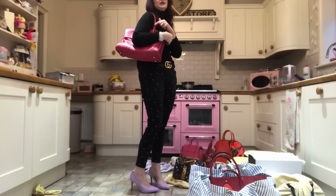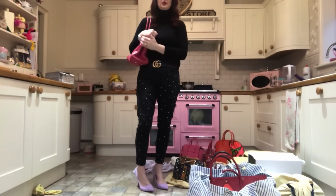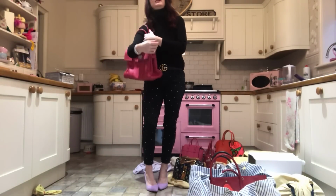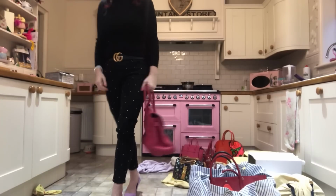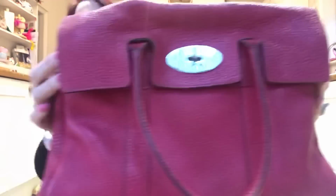Some of them, the straps do seem to be slightly longer than others. This one you can get over your shoulder, so you can carry it as a shoulder bag as well if you want to. Gorgeous, gorgeous bag. They can be heavy if you put a lot of stuff in them, but they are just absolutely fabulous. The leather is just so nice on them. So that's the good old Bayswater. You'll never go wrong with a Bayswater. They're lovely. Oh, and they have feet. I forgot about that bit. They have feet to stand on.